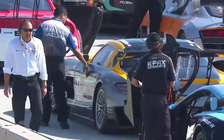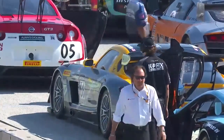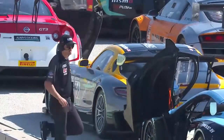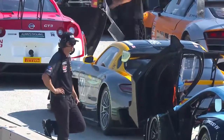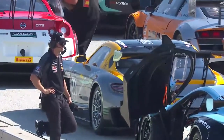He does. There's one of them, and that's our GTA pole sitter, Frankie Montecalvo. Pretty remarkable that he put that on pole. We were talking to him. They're still dealing with that issue with the back of the car, and he said he's literally got opposite lock through the kink here. That's commitment. Yes, that's not a place where you need the car snapping on you. And he just said he can't trust it.